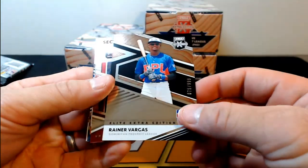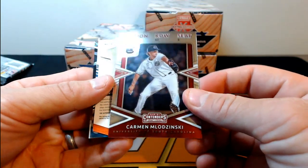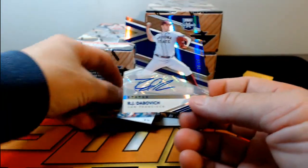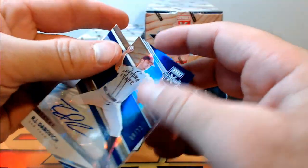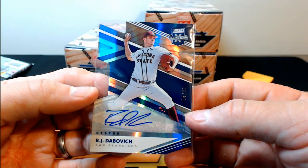Rainer Vargas, numbered 999. Carmen Mlodzinski for South Carolina. I don't know who he goes to now, but we'll figure it out. R.J. Dabovich, number 8 of 11. Nice die cut. Look at that. Man, these are tricky to put in there, but there we go. R.J. Dabovich, San Francisco Giants. So there we go. Sean L.